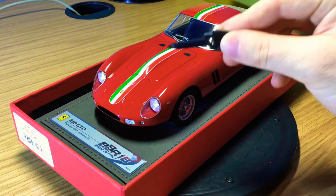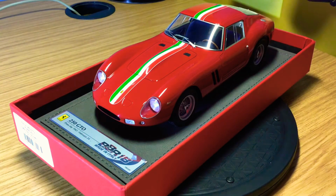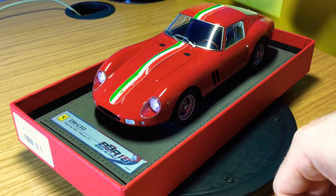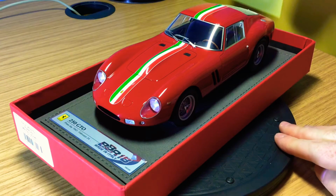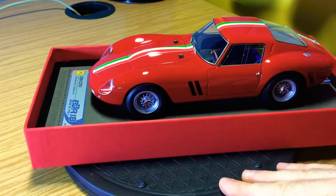You've got this tricolore stripe running across the model as well, outlined in white. Again, I just like it like that. I think it looks really nice. The model is finished in Rossa Corsa, again an iconic colour for Ferrari.